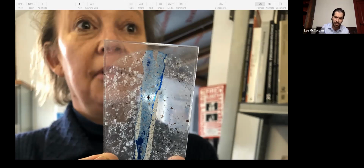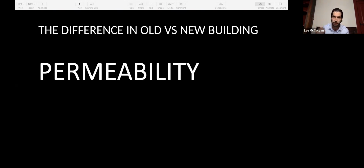So I'll talk briefly about what I think is the big difference in old structures and new structures, and then I'm going to talk about a couple of the different building elements. So in my opinion, the biggest difference between old buildings and new buildings is permeability. And you always hear that old houses need to breathe, and that's what I'm talking about, absorbing and evaporating moisture.